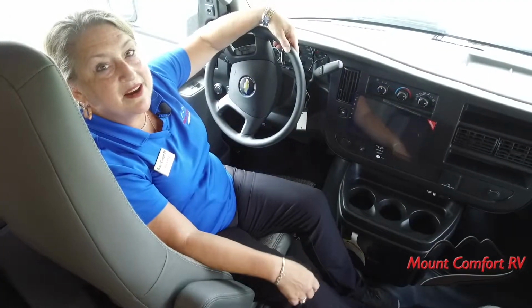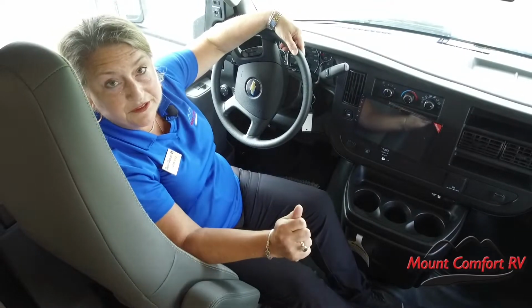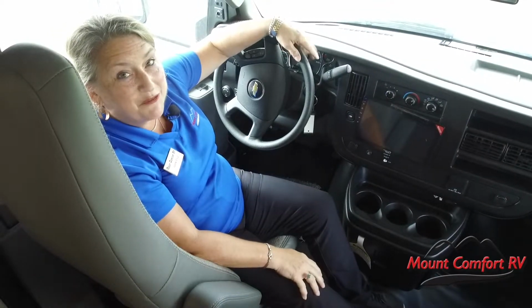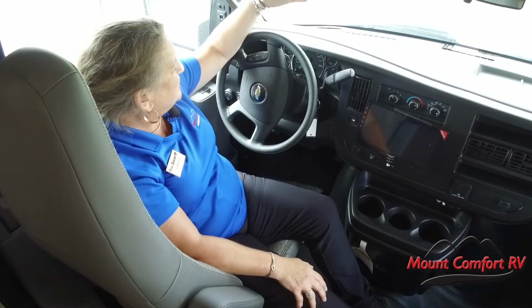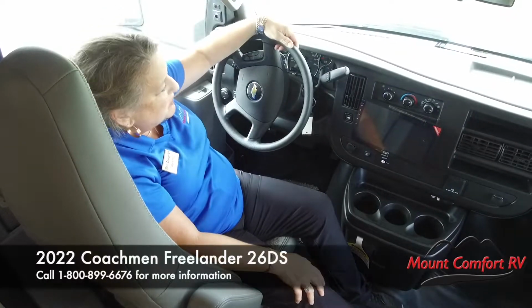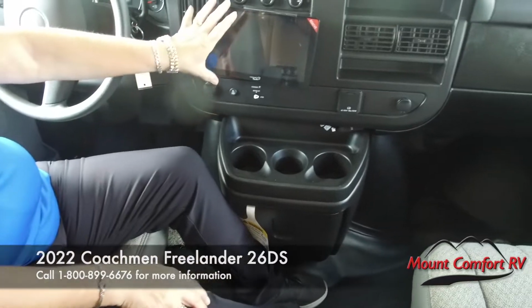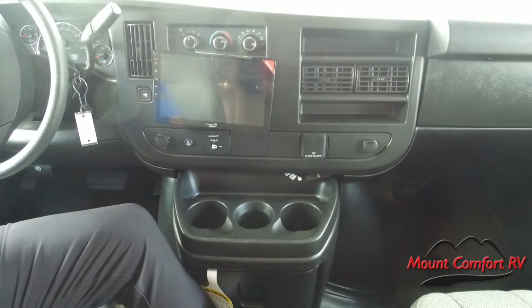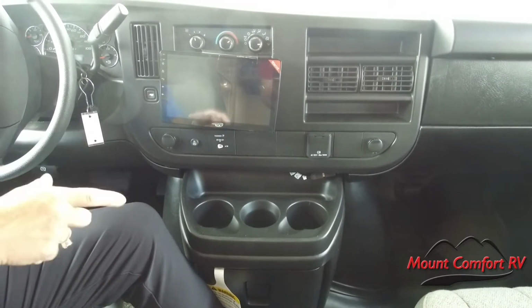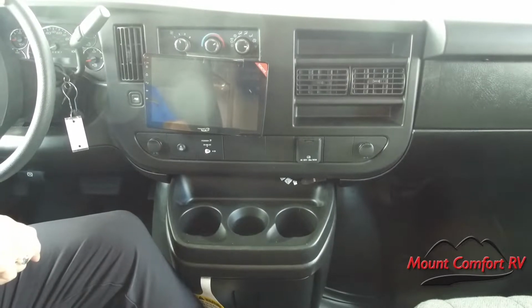Now folks, when I was outside, I misspoke. I said something about being on the Ford E450. You definitely can get them on the E450. This one was brought in on the Chevy chassis. So this one, we're still going to have that functionality on the steering wheel. We're still going to have this amazing monitor up here. I think that was something that Coachmen has done very well. It's going to be your infotainment center. So this will be where your side cameras would display. This is going to be where your backup camera displays.